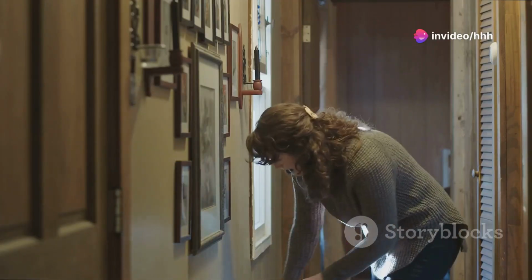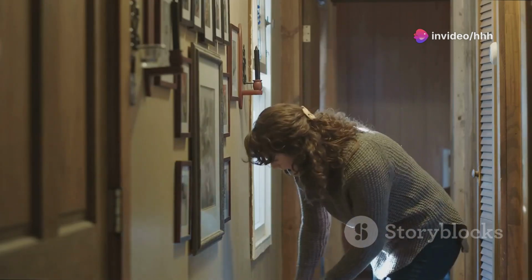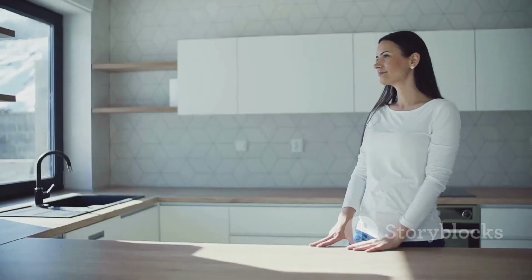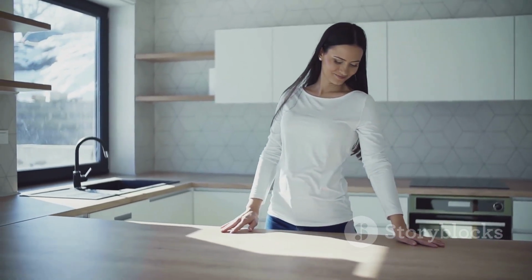Remember, there are no right or wrong answers when it comes to decorating. Trust your instincts, have fun, and don't be afraid to experiment. Your home should be a reflection of your unique style and personality. Let your heart guide you, and don't be afraid to break the rules and embrace your own personal aesthetic.